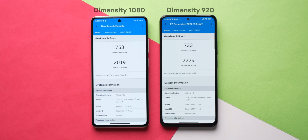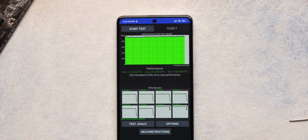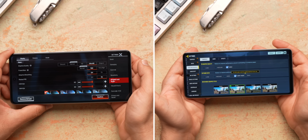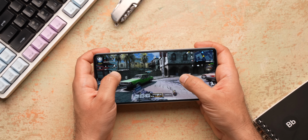Anyway, these are the benchmark scores from the phone and they are what you expect from the Dimensity 1080. But benchmarks apart, the phone does well in throttling tests and day-to-day performance is snappy. Gaming is good too. The phone does support high graphics in games like Apex and COD, and gaming on this phone is almost always lag-free and heat-free. I mean, this feels like an optimized chipset so far.